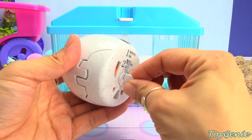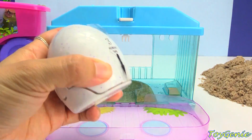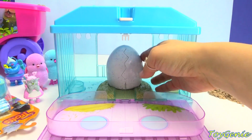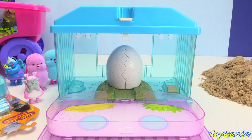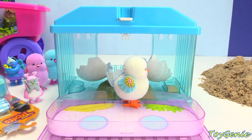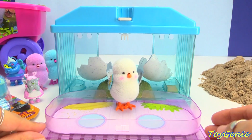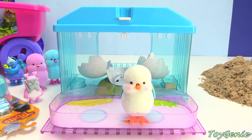Okay, I'm going to remove this. And the tape. It's gonna hatch! Oh my gosh! We got a white chick! Oh, it's heading for the water! Oh, this is too cute! Look at it! Oh my goodness!